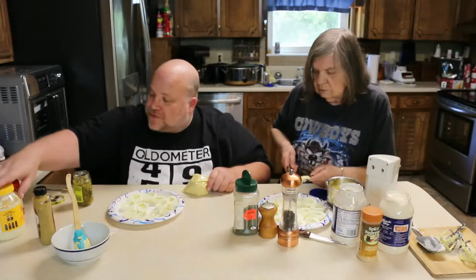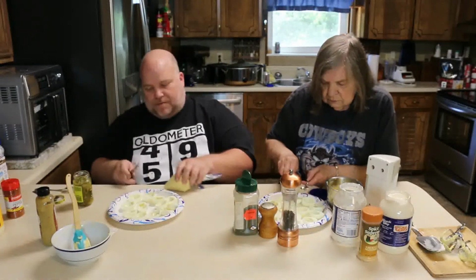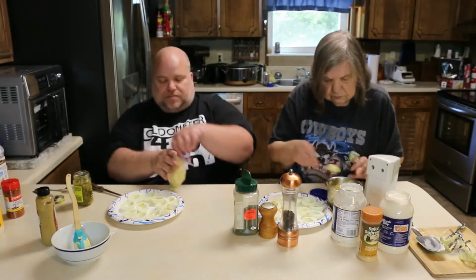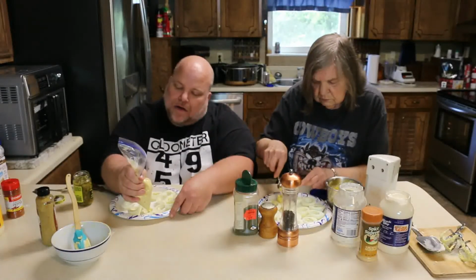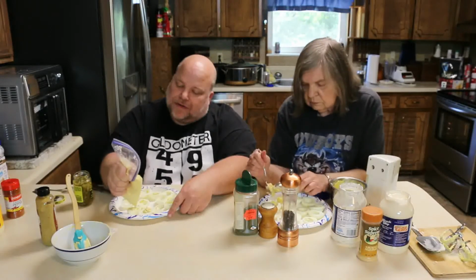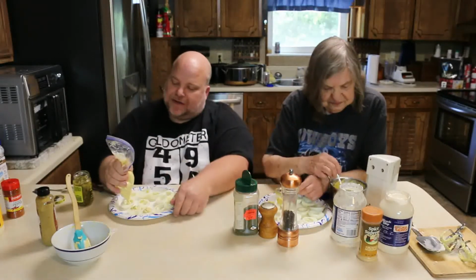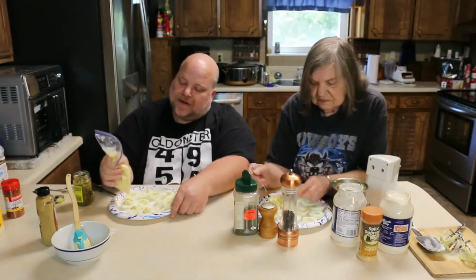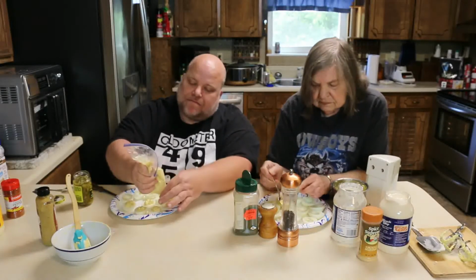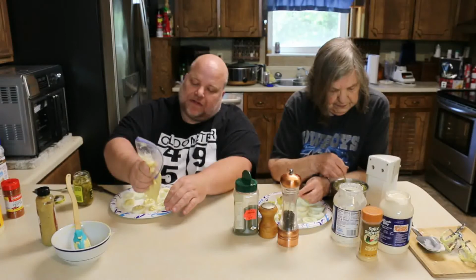Alright, if I can find the knife. Gotta take the tip off of the Ziploc bag. Pipe it in. Which can be a surprise when it gets packed up with the dill pickle and all of a sudden it shoots out really hard. Oh, and onion, just plugging it up too. I'm going for a little bigger hole, I think.